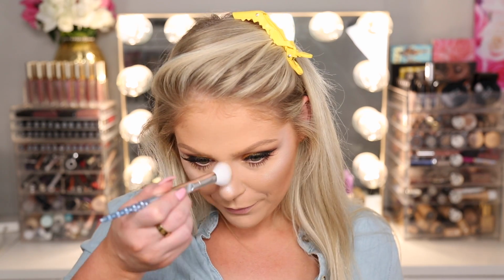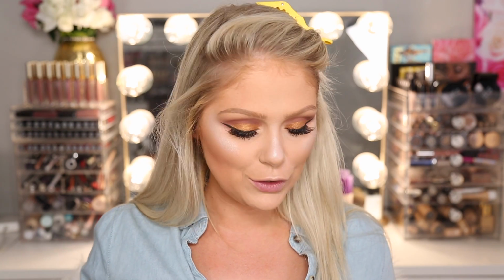I'll bring some down my nose too. I'll kind of even out the highlights just so I don't look crazy. But do you guys see, when I look forward, I feel like when I wear really icy highlights, it just has this hollowness almost underneath my eyes. And it doesn't look right on my skin at all. Everything kind of just looks weird. So I've never really liked cool tone highlights on myself.